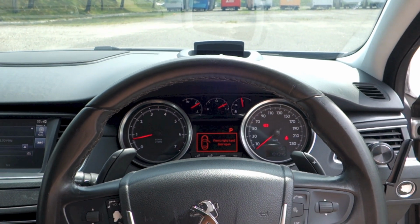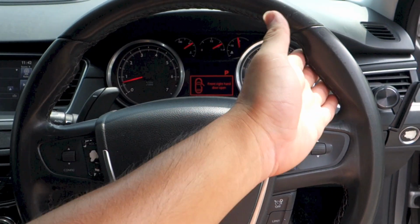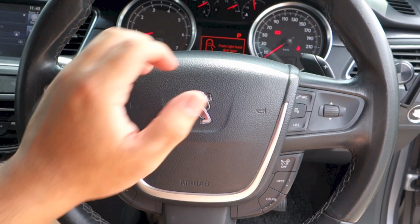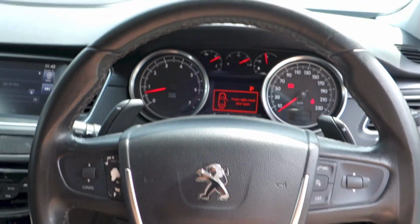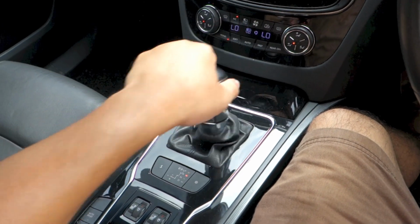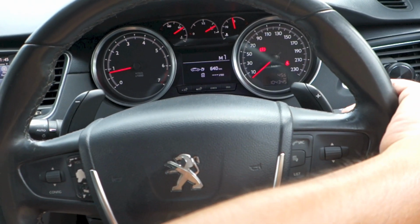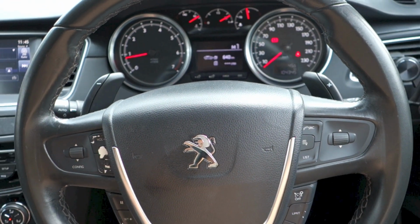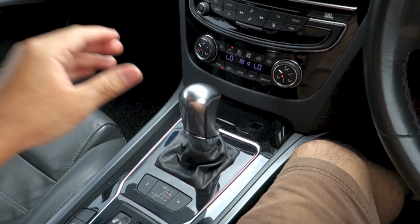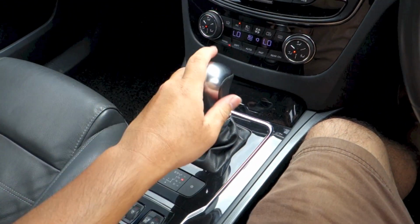The first generation 508 is equipped with a rack and pinion electric power steering system. Standard across the range is a leather steering wheel with a flat bottom design and sport grips at 10 and 2. In Malaysia, no matter which engine is chosen, the 508 is only available with a 6-speed automatic transmission. This transmission features a manual shifting option selected either by the gear lever or by the pedal shifters behind the steering wheel. Front and rear parking sensors are standard across the range, and the facelifted 508 is fitted with a reverse camera with guidance signs.